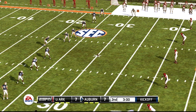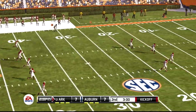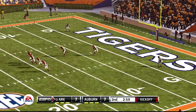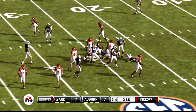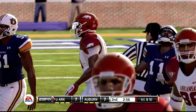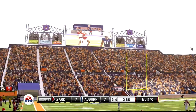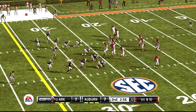McDaniel looks ready to kick this one off. Wiggins from the 2. He gets out to about the 25-yard line. They'll go to work at the 25-yard line. First and 10.